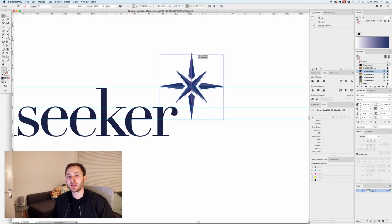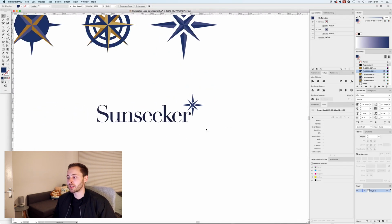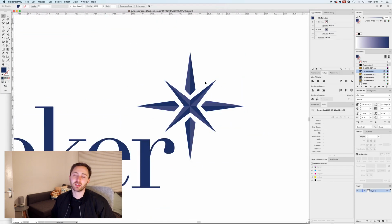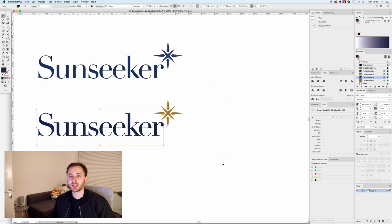And I thought that looked like quite a delicate little icon, so I wanted a font to match. So I used a much thinner font than in my other versions, but I think it still looks quite prestigious, quite premium, and I feel like it could work.